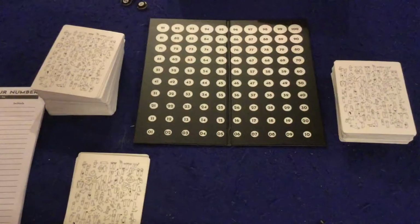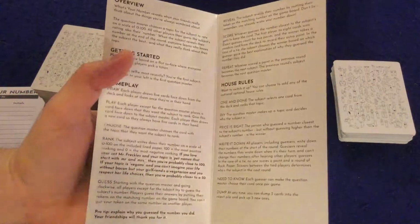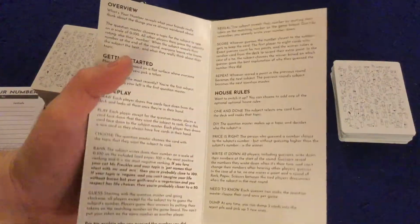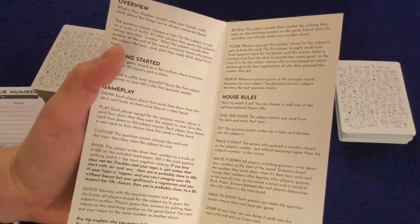It's a light, simple party game for all ages, but is it good? Let's open it up, and I'll tell you what I think. Alrighty then, we're going to take a look at what you're going to get inside of What's Your Number. So first and foremost, we have our handy dandy rule booklet. It's just this right here. Short, sweet, to the point. These are all house rules. So it's a pretty well done rule booklet. Should have you up and running in no time at all.